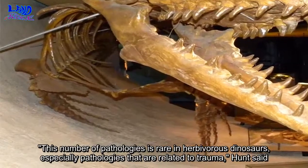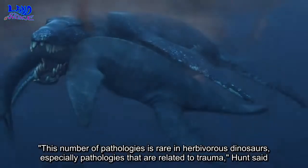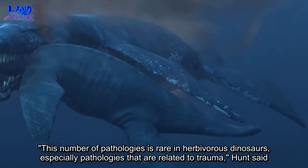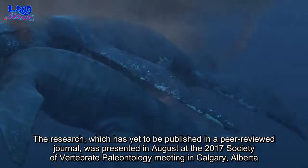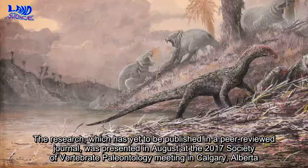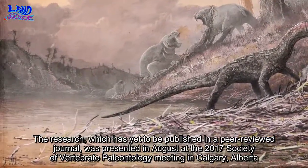This number of pathologies is rare in herbivorous dinosaurs, especially pathologies that are related to trauma, Hunt said. The research, which has yet to be published in a peer-reviewed journal, was presented in August at the 2017 Society of Vertebrate Paleontology meeting in Calgary, Alberta.